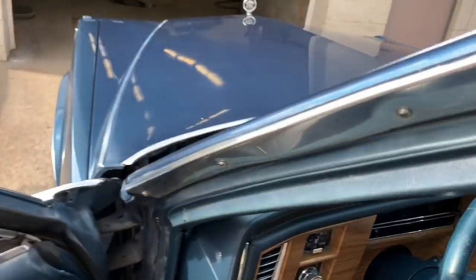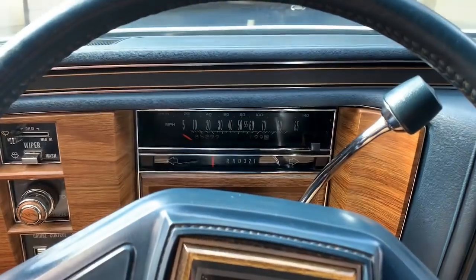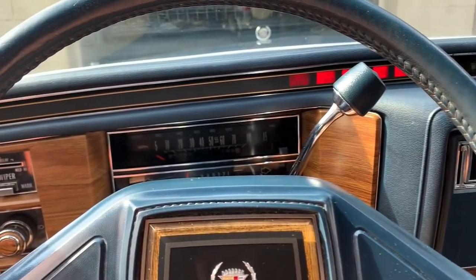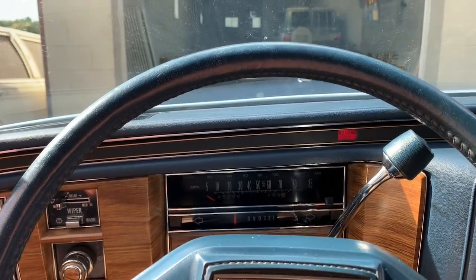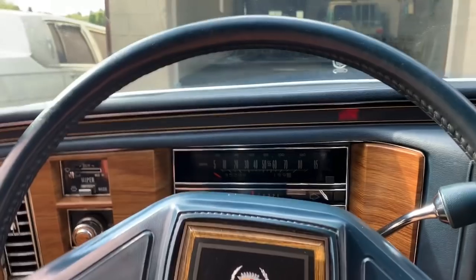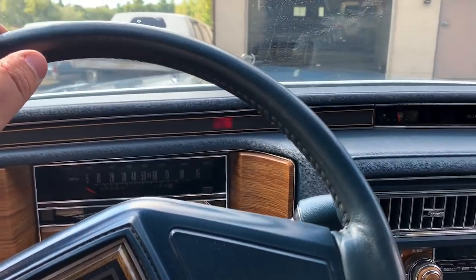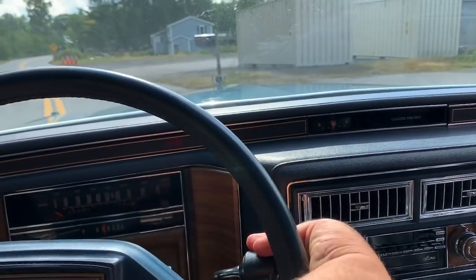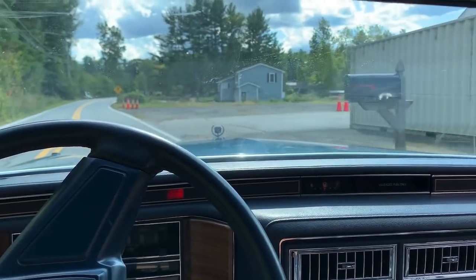Show you how good it runs. 85,299 miles. I haven't put any miles on this thing. Starts right up. The 4.1 sounds good. It does have this no charge light. It's got a brand new alternator in it and a brand new battery, new water pump. Not gonna go far. It also has a power steering leak. You can kind of hear the pump whining a little bit. It's low on fluid.